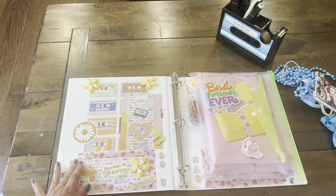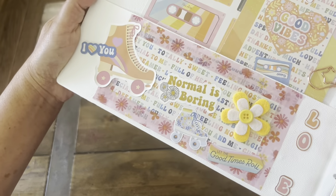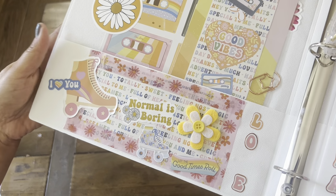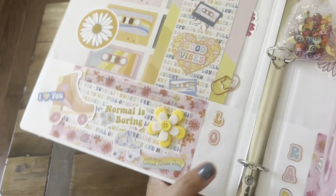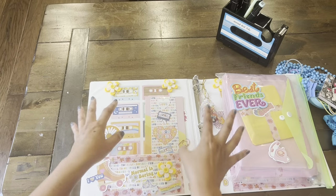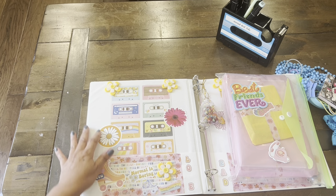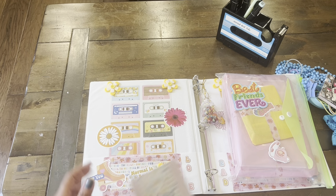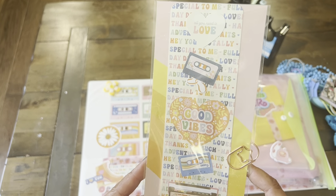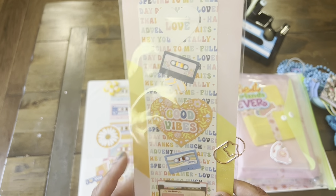I am so excited. Let's just look real quick at how she decorated the pocket here. Ooh, I think something may have fallen off, like a letter V. Love, so it's probably somewhere, but how amazing is the paper that she used in the background here? Look at the cassette tape and the flowers, the felt paper. She has also shared some of these adorable stickers. I think this is the handmade part. And I think this is a bookmark.